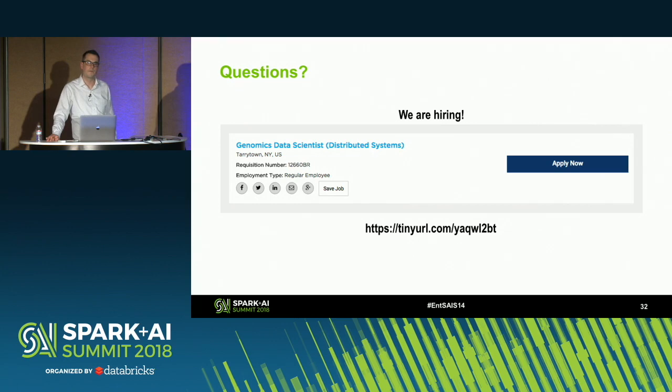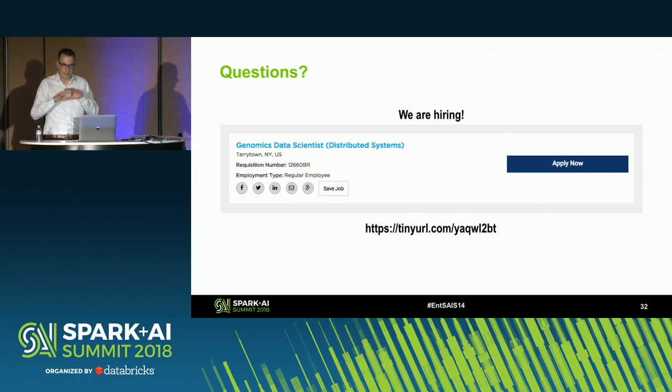Just following up on that, have you looked at Hail to do more Spark-based association studies? Right, so we are certainly watching Hail quite closely, and we have looked at the Hail code base, and I think it's a great project. However, it doesn't really work that well for our particular use case, because Hail is mostly designed to deal with one cohort, and we have more than 60 different cohorts. So there's a lot of additional things that need to happen, and managing all of the samples across multiple cohorts is critical.